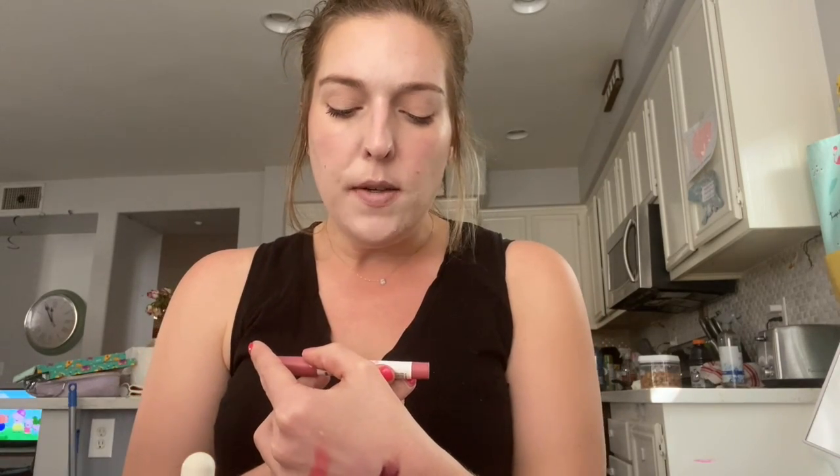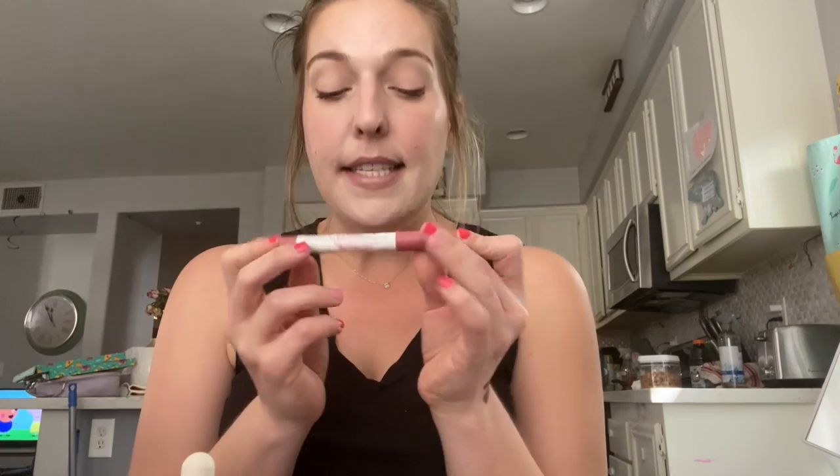Going in with one of their new lippies. So this is the Physicians Formula Rose Kiss All Day. First Kiss is the shade. It is a crayon lip pencil and you sharpen it with a sharpener. Again, why couldn't they put a mirror on this? This would have been so helpful if there was a mirror.